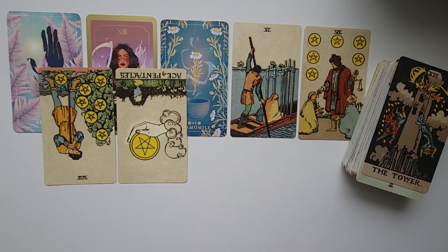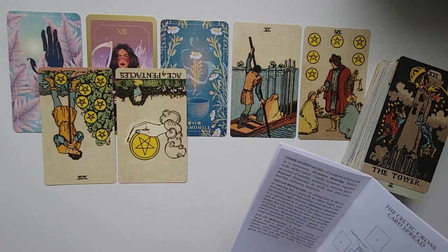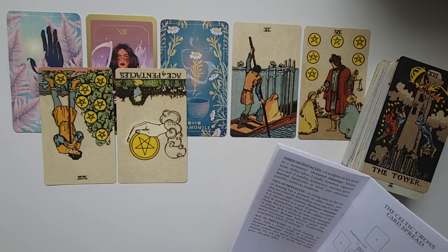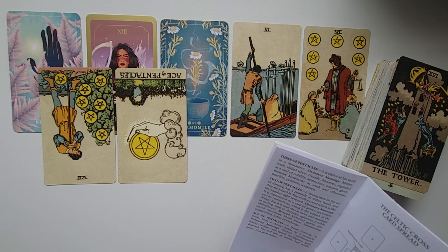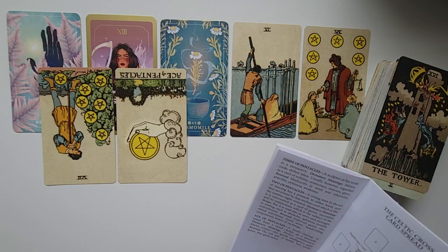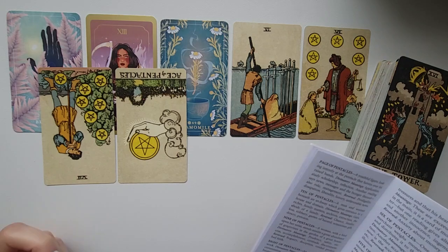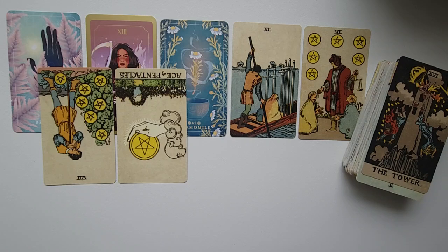You guys, this is some very heavy and intense energy. So the Ace of Pentacles in reverse, the evil side of wealth, bad intelligence, and also great riches. The Seven of Pentacles in reverse, anxiety about money.